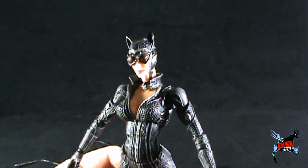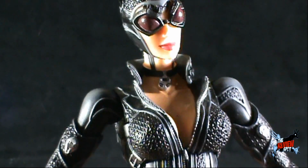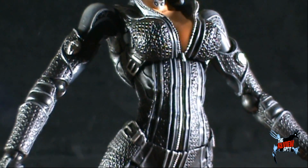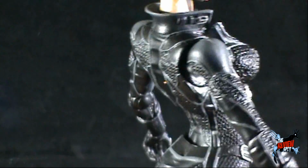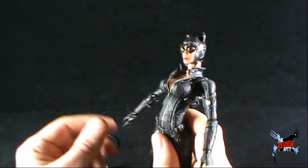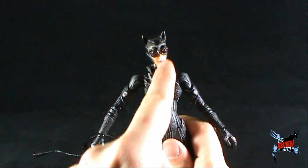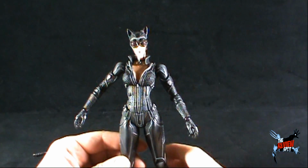Some other details, you can see that she's got her sculpted collar going on there. She's got her necklace. All this detail work that they put in, the corset style bodysuit that she wears. Some aspects of it would have easily been lost in even a DC Direct figure, but it definitely excels in these figures here. Now, aside from the alternate head, which we've already touched base on, the one thing that the Catwoman here also has is alternate hands.